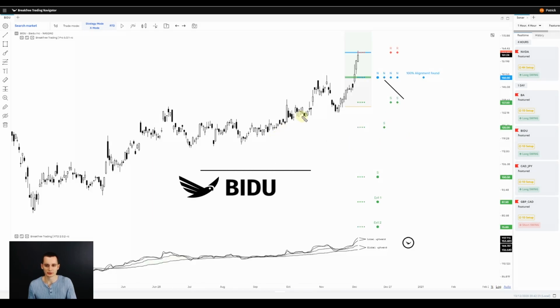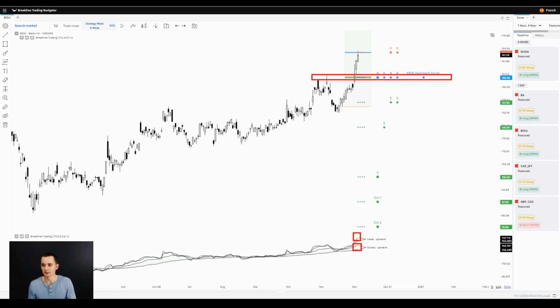Next up, we got Baidu. So Baidu I actually like. I do like this trade because local is very strong, global is very strong, and this level here is lining up very nicely with this broken resistance. So previously you can see price got rejected here and we broke down, and now we're looking to go down, take a retest here, go up.